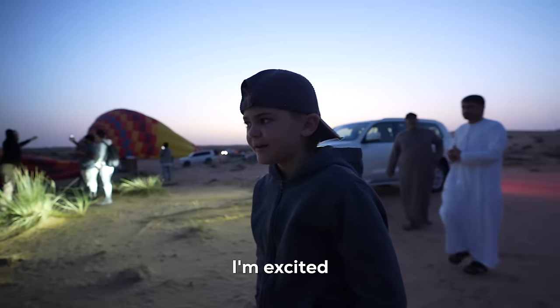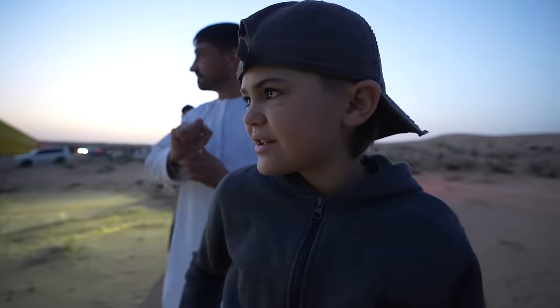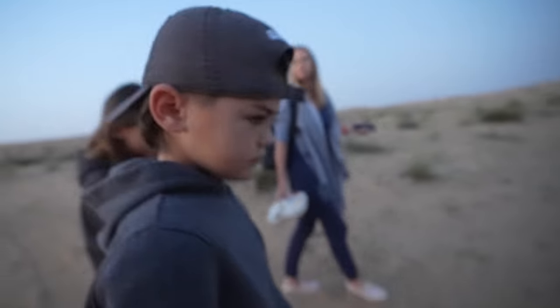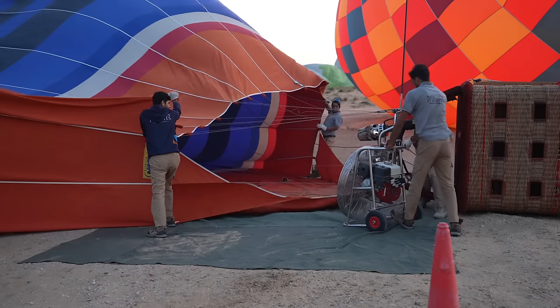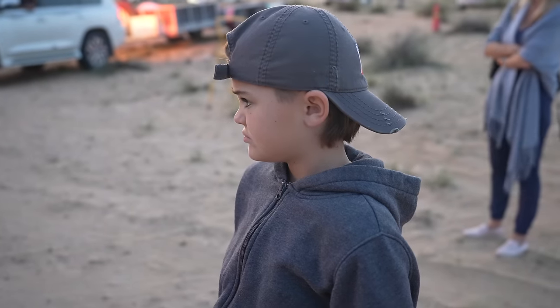I'm excited, and there's three of them. I think this one's the biggest. So, good morning again. This is our basket over here. We just have to wait for them to fire it up and fill up the balloons before we take our flight. But this is a beautiful time in the morning.